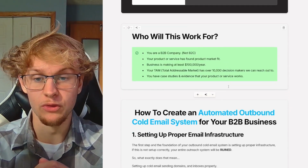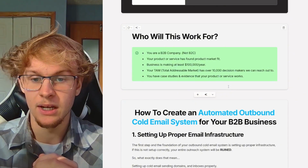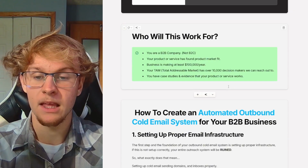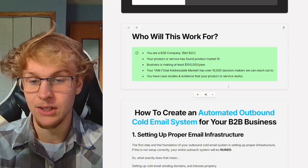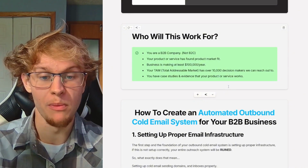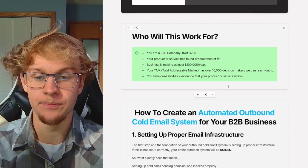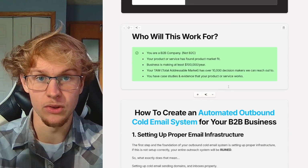This will work for you if you are a B2B company, not business to consumer. Your product or service has found product market fit. Your business is making at least $100,000 a year. Your TAM or total addressable market has over 10,000 decision makers we can reach out to. You have case studies and evidence that your product or service works.